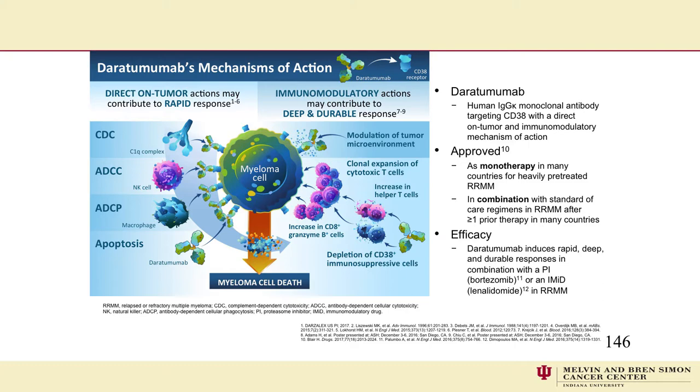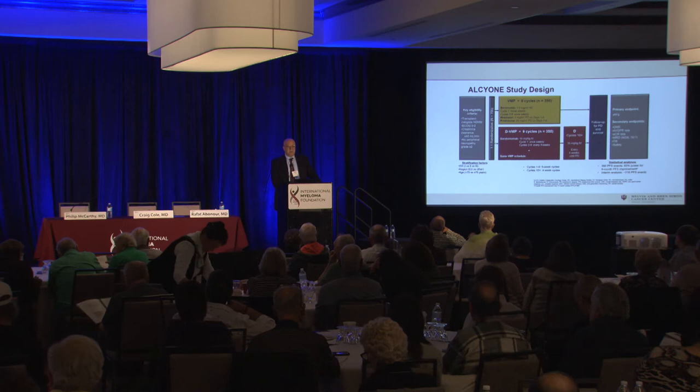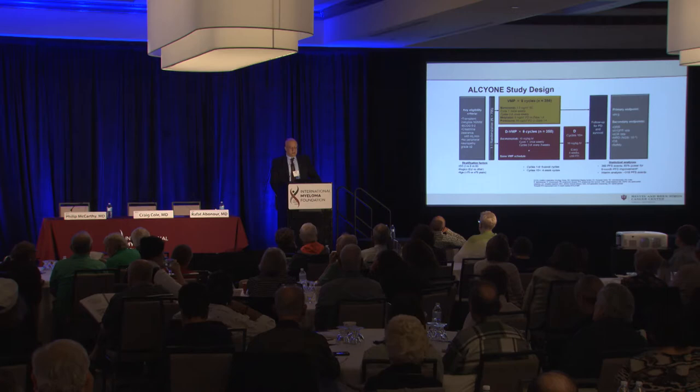also better. So in this trial, this is the randomization. One group gets the VMP for 9 cycles, the other group gets daratumumab, VMP for 8-9 cycles, and then they stayed on maintenance daratumumab. Some people criticize this trial, say, well, clearly, if you continue to use daratumumab, you're going to do better, perhaps. And that's what happened here.